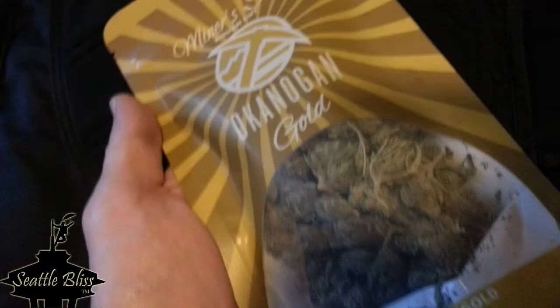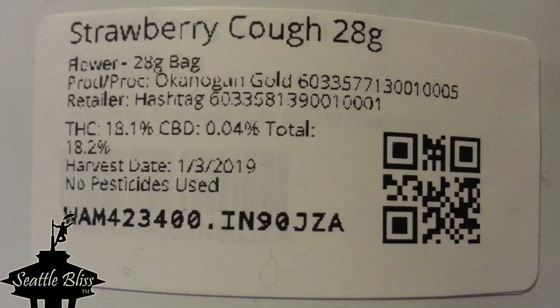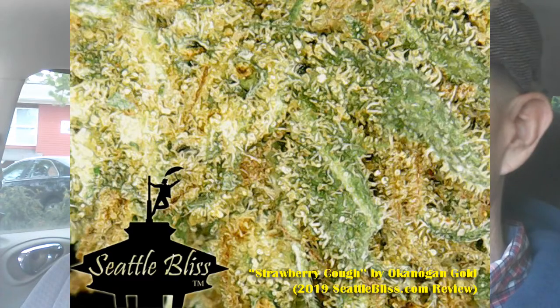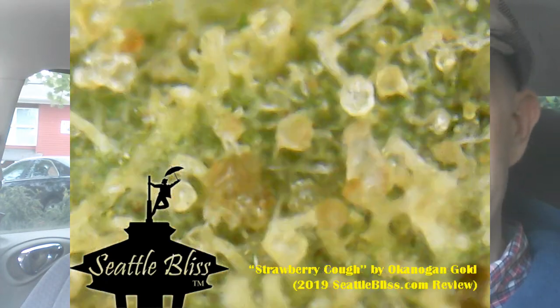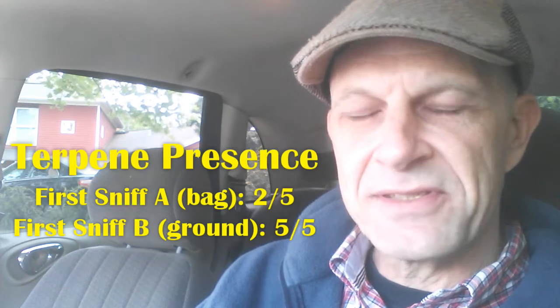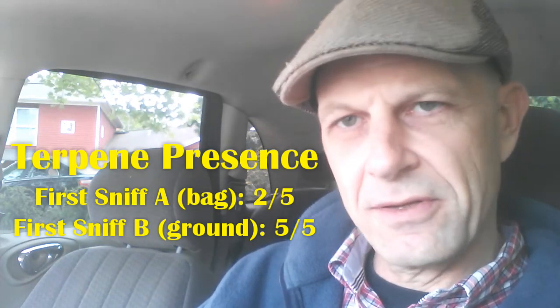Hi, everyone. Jeff Cole here for Seattle Bliss. Today I'm having a little bit of strawberry cough as grown by Okanogan Gold, and grinding some up here to give it a good sniff. I've already given it a review while it was fresh, and here now I'm finishing it up, and so the terpene presence isn't quite what it was when it started out.